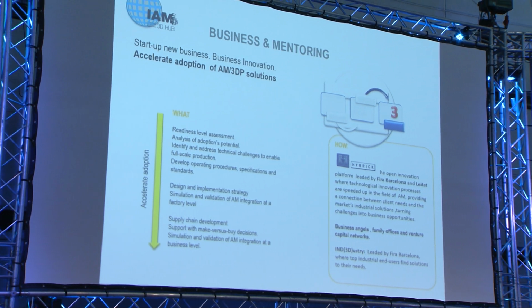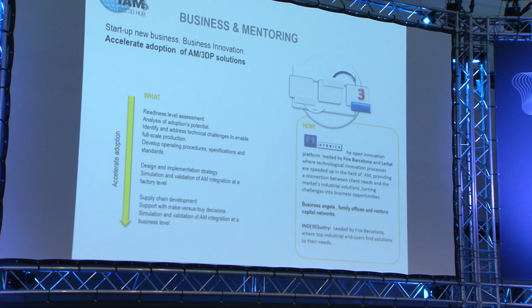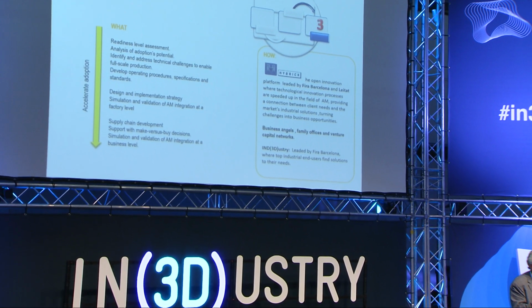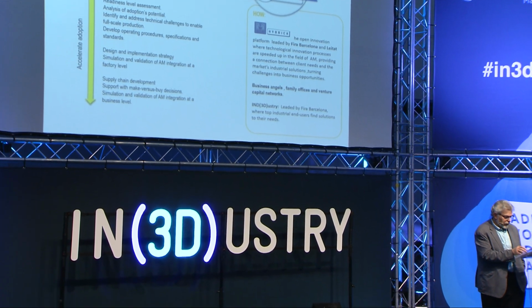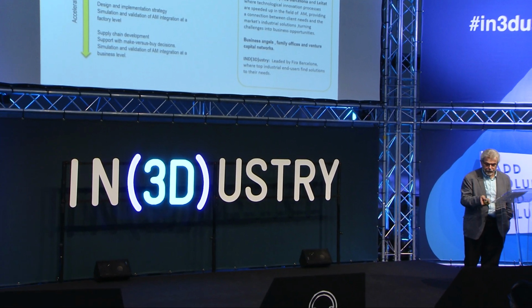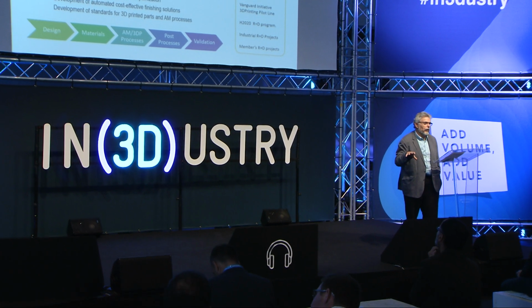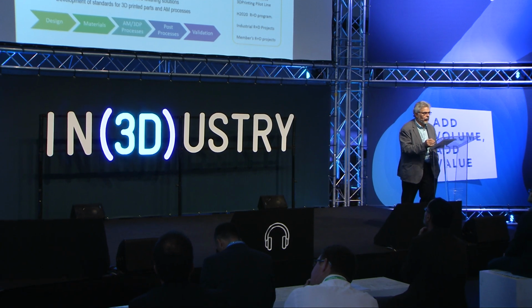And which are the current tools we are using? We are using Hybrid as a main tool at the beginning. It's a platform, an innovation platform, launched last year, led by Fira de Barcelona and Leitat, but also with business angels, venture capital, and other institutions related with us. This is what we do in the journey, joining this journey to companies.